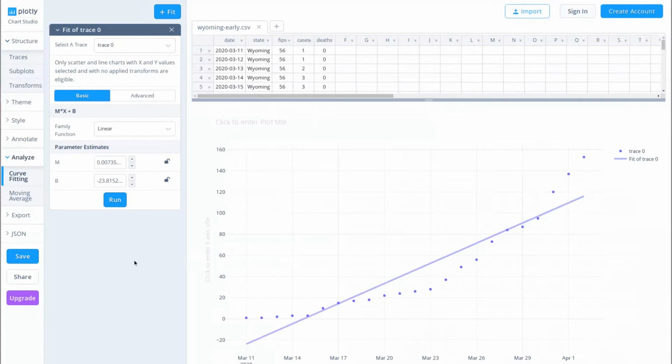But before we have a look at how we can make this better, let me explain why we might want to do this. This line here is now a mathematical model of the points of all the data that we have plotted. And this allows us to do all kinds of things that we can't do without this mathematical model. For example, we can say what happens after the end of the data, in the middle of April, or in May, where we are now, or in June, in the future. We can use this mathematical model to forecast what's going to happen in the future.